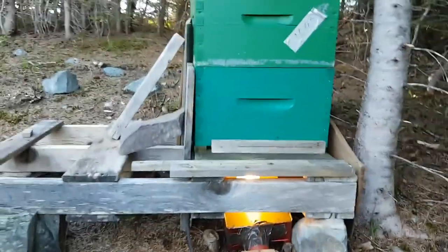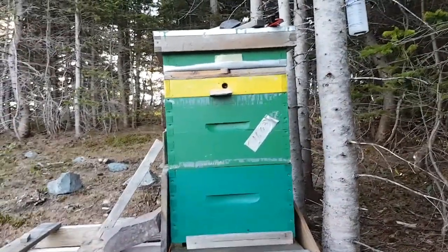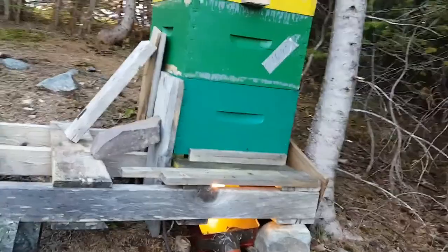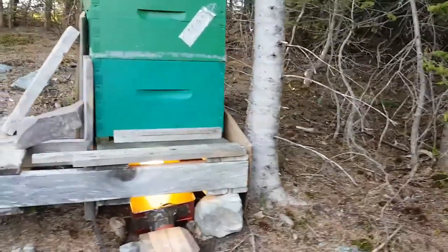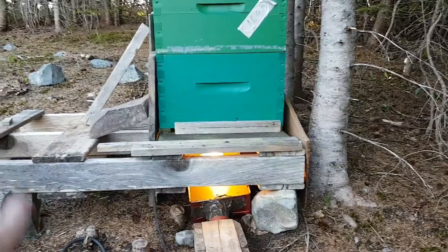Here we go. That's a 40 watt light bulb that I've got underneath my hive, my one hive that I'm keeping this year. And you can see I've got wood up along the side of the pallet to keep the heat in a little bit, but it's not a great deal of heat because it's only 40 watts and most of the heat is dissipating at the bottom and on the sides and stuff like that.